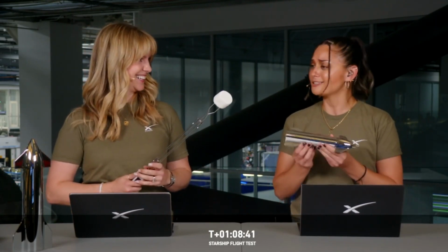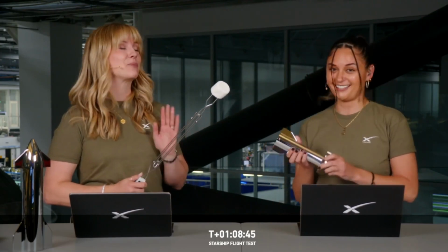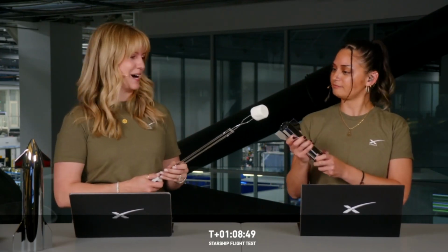And since Starship got a little bit toasty from that extreme heat of reentry, and we've got our very own Starship right here, let's have a toast of our own. I've been waiting all morning for this. Light me up.